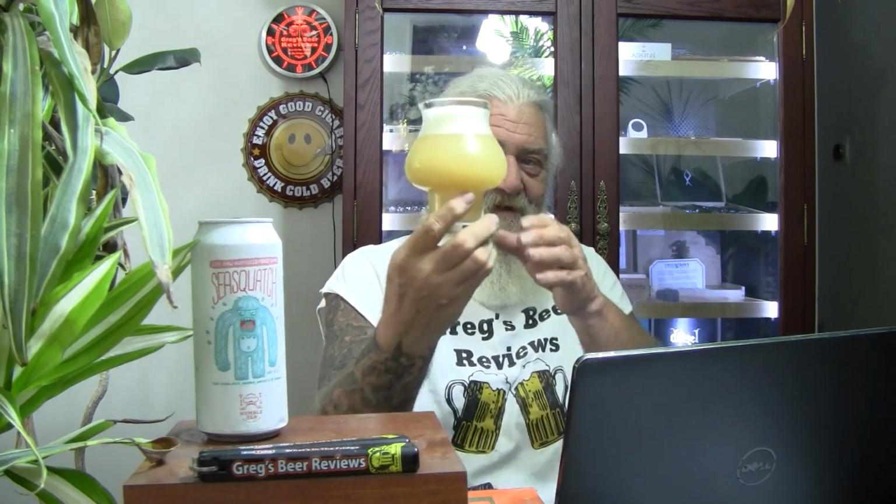Good looking beer. To the nose we go. Oh yeah. Cryo Citra, Cryo Mosaic, Wakatu, and Sabro hops. Big hop presence here, guys. A little bit of grapefruit, pineapple, oranges, maybe some peaches and some tropical fruit notes. Very pleasant aroma. That's a great smelling beer. That is absolutely a wonderful smelling beer.